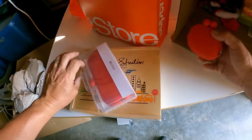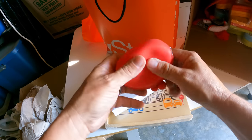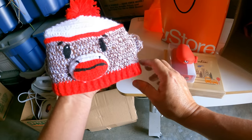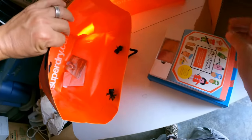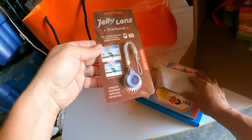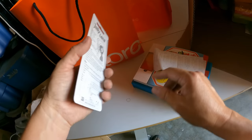I don't really know. Here's another little coin purse to match that one. These are really cool. They're silicone. So it's the rubber. Very nice. And there's a sock monkey. Hat, beanie cap. Cool. $26. What? They bought all this stuff brand new and never even used it. You know, I do appreciate that. Jelly lens for mobile phones. Oh, you put it over the camera, it does a little special effect. That's kind of neat. $6.